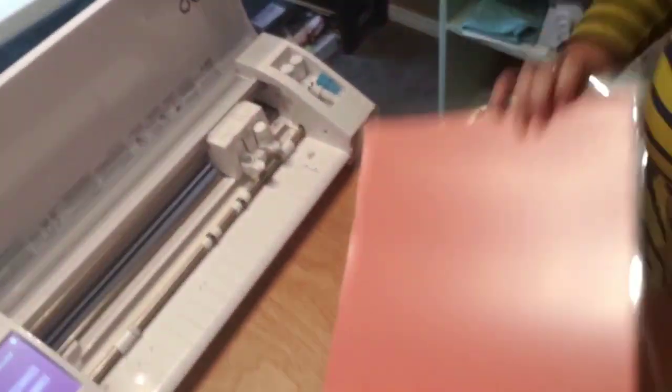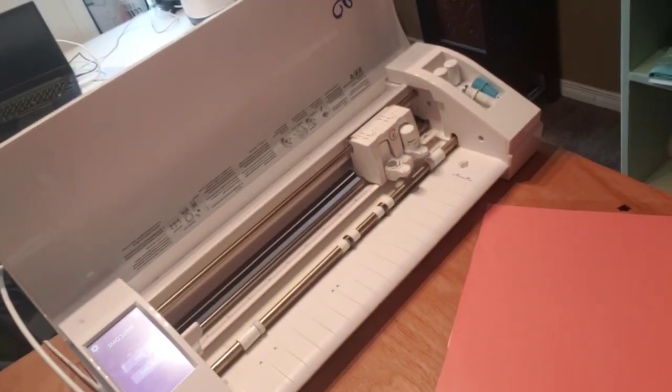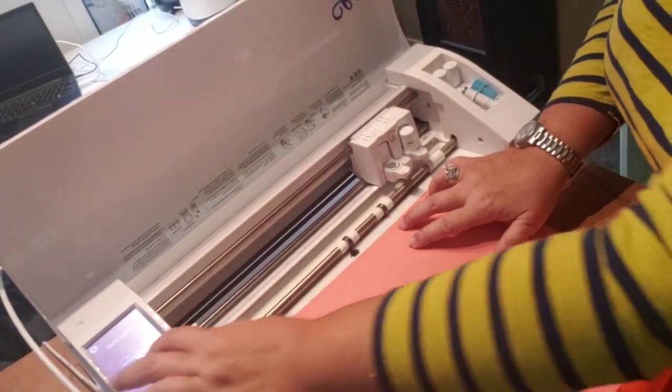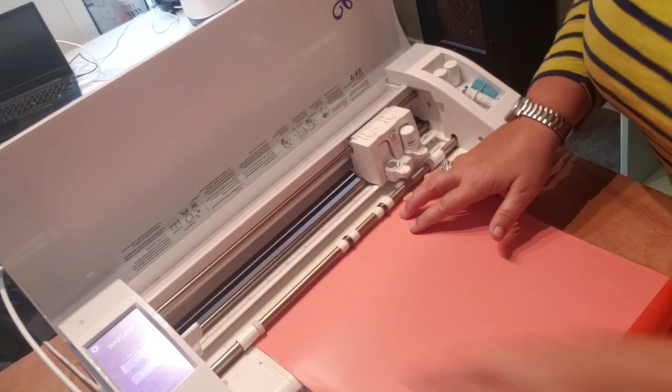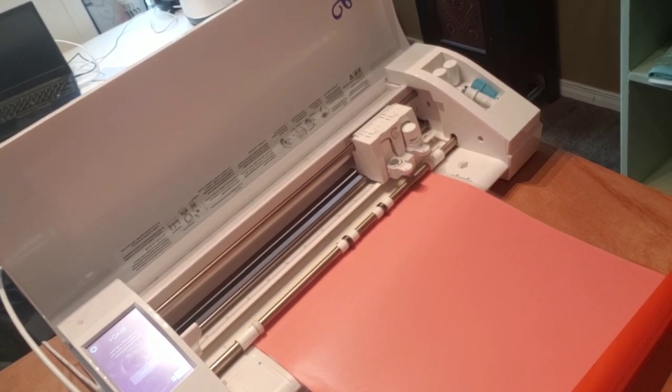And what I'm going to do is try to move you down here without knocking this over. There you go. You might be a little sideways. I'm going to load this in. I've got my auto blade in. I've got my cut settings too. Let me get this onto my mat.